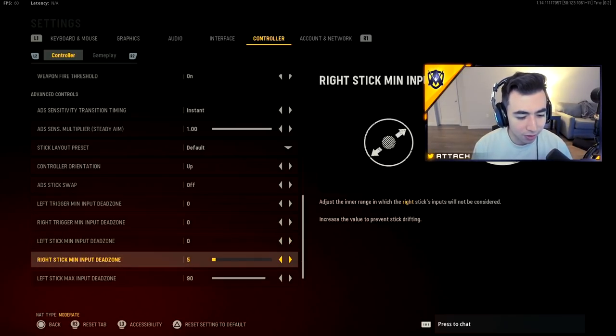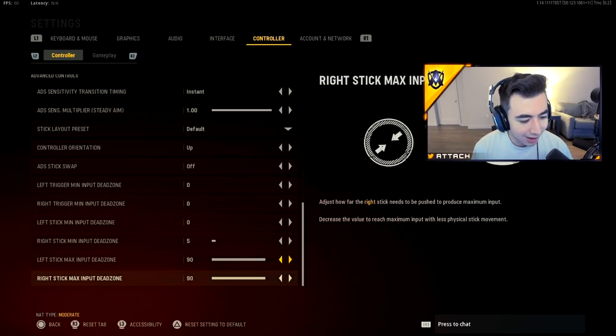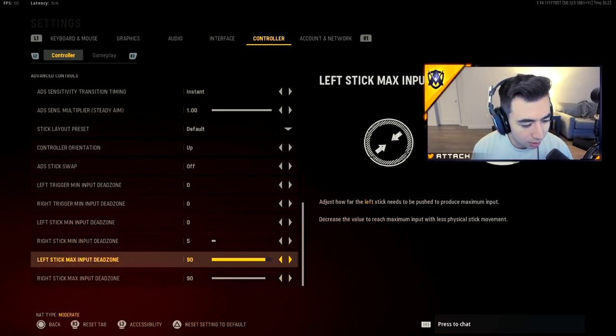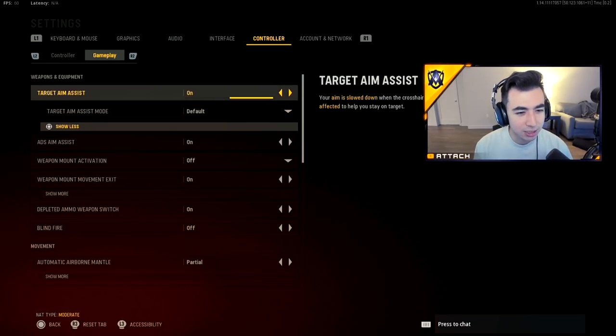My left stick, I have it on 0 for the strafe. My right is on 5, and then 90-90 for the left stick max. But I think you can also put this to 100. I thought I put it to the max, because this one is fine to just have at 100 or the highest. Target aim assist is on.